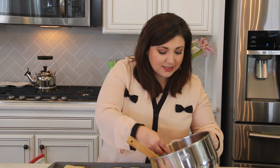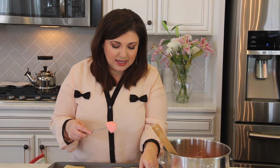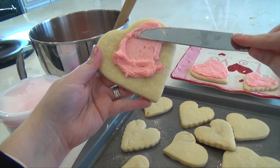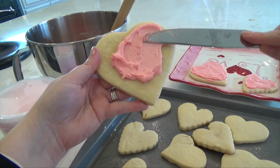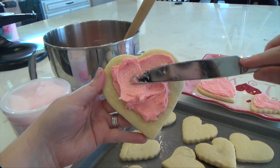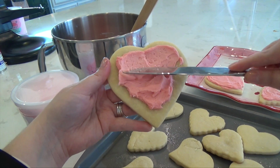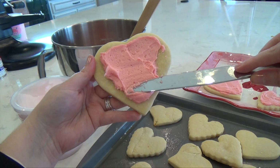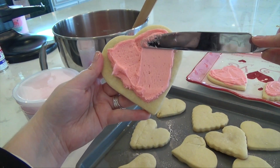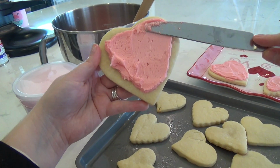So now I'm just gonna take a knife, and I'm just gonna start grabbing some frosting and frosting these cookies up. And I like to have a little bit of a border, so I don't take these all the way to the edge, but pretty close. And so I'm just working from the center of the cookie out and just slowly moving that around.